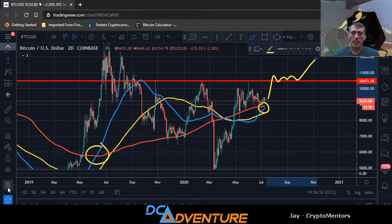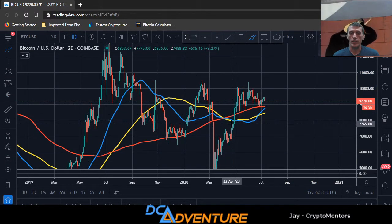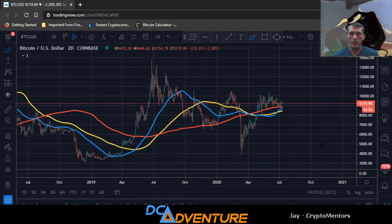Draw this on your chart. Keep an eye on it. This 2-day chart is very important, especially with the golden cross on here.